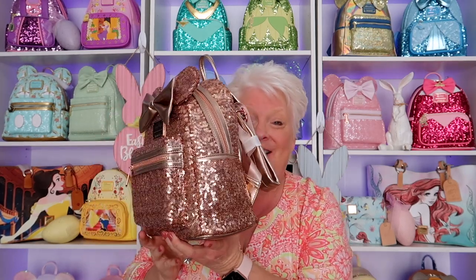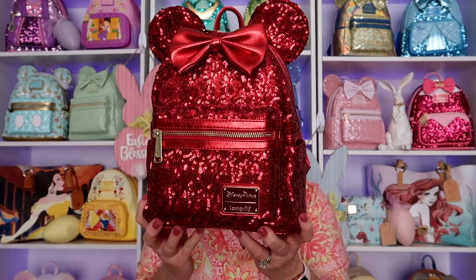The next one is one that's just been around a long time. I think it's still available right now, and it is the rose gold sequins. This one is a Disney Parks exclusive as well. It has rose gold colored hardware, and I just love it. So love my rose gold. Here is another bag that I absolutely love. Mitzi gave me this for Christmas one year, and it is the beautiful red sequins. This is another Disney Parks exclusive, and this one would be gorgeous at Christmas and Valentine's Day.